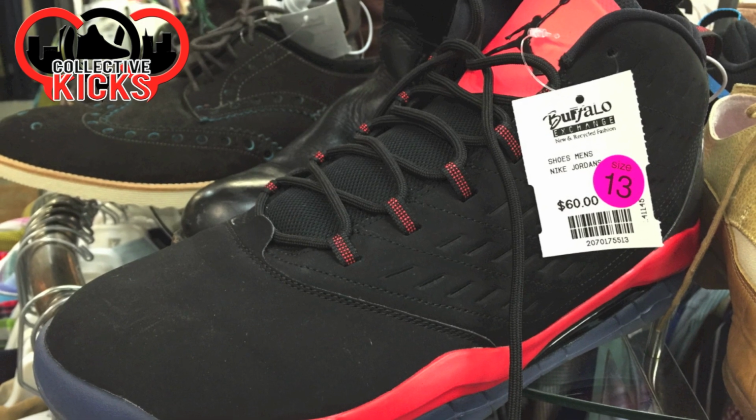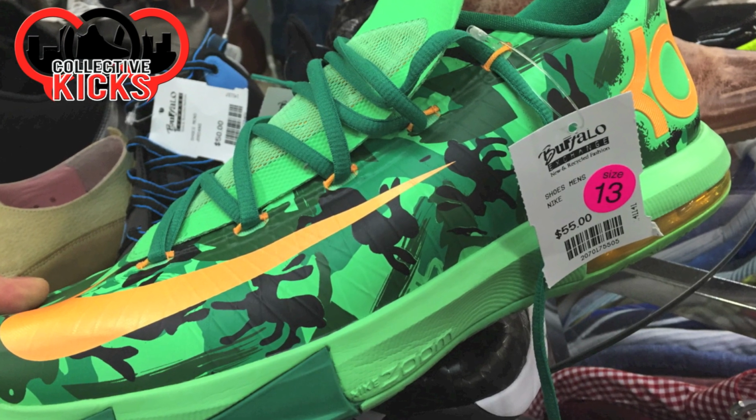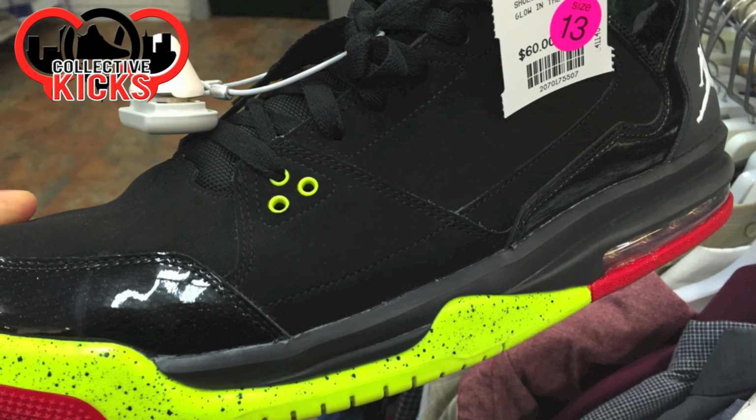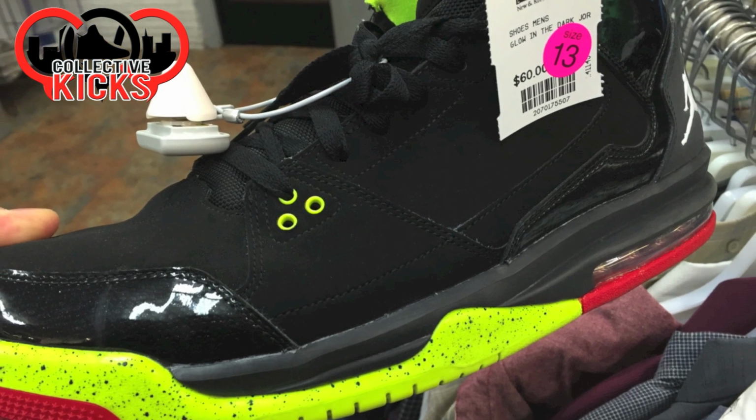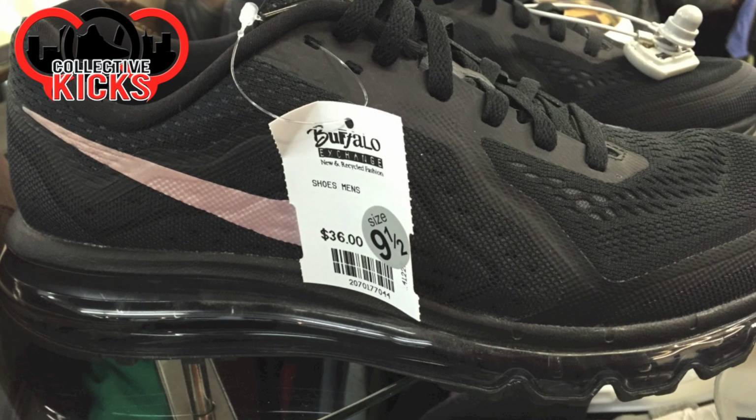DJS here, CollectiveKicks.com. Wanted to bring you guys a look at some sneakers that I saw at Buffalo Exchange, Goodwill, Hunting, and 55 bucks for these camo KDs. It's funny that they don't know really how to price these things. These are $60, and they think that they're probably something special, and they're probably really not.